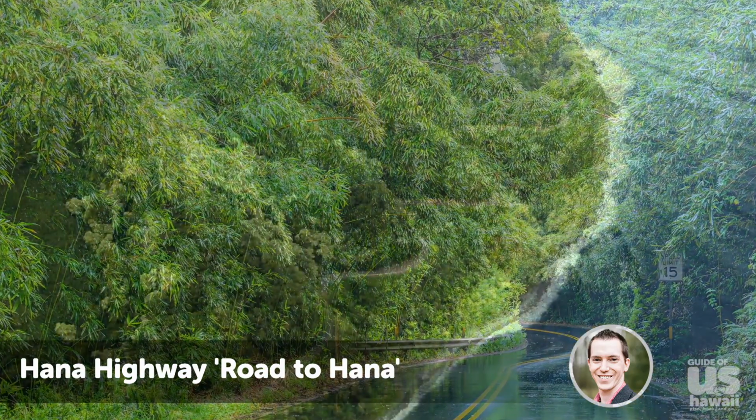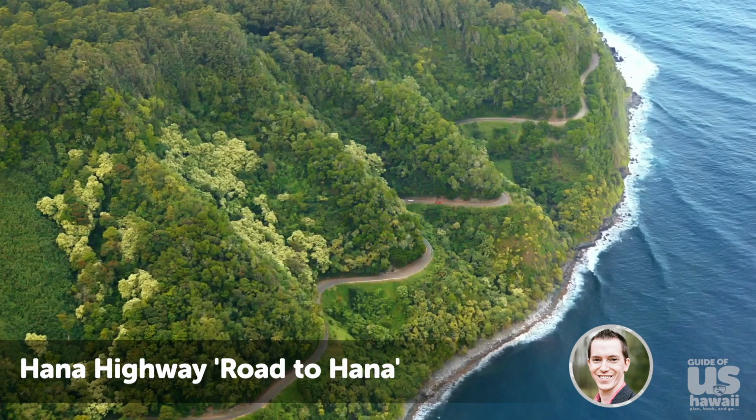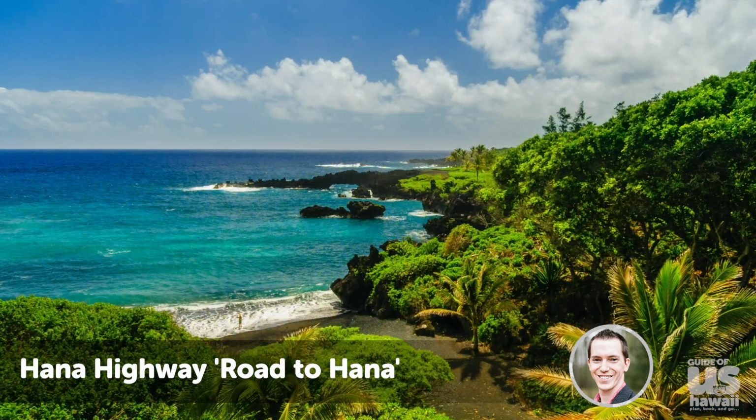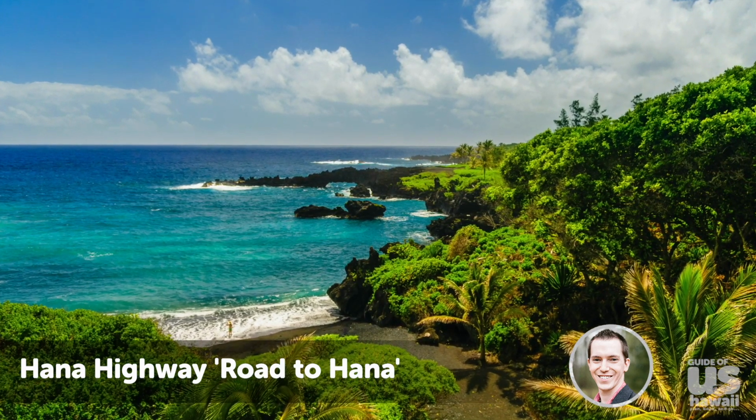After hearing all of that, you might be asking yourself, is it worth it? The answer is a definitive yes. It is a must-see on Maui. Along this drive, you will pass by some of the most breathtaking scenery on the face of the earth. It was literally a million years in the making.